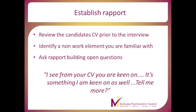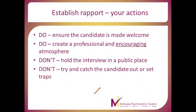So, do you have those pencils and papers ready? Right, let's go. Please ensure the candidate is made welcome, and I mean from the very moment they enter the premises, from reception onwards. There is actually an argument that says the candidate should feel welcome right from the very start of reading the advert and applying for the job.